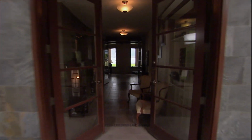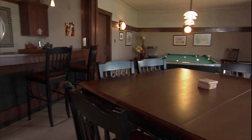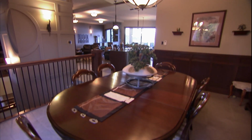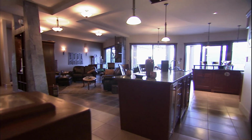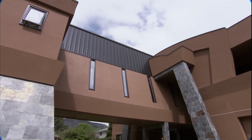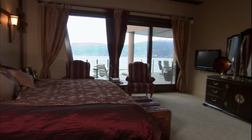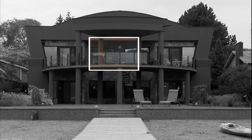Inside the entrance lobby, there's a water feature. And right ahead, the main entertainment space. Upstairs, tucked behind the stairwell, is the dining room and an enormous open concept kitchen and living room. A bridge connects the house to the guest suite. Back in the main house, there's a master bedroom and bathroom. The bedroom opens onto the deck, which extends all the way back to the kitchen.